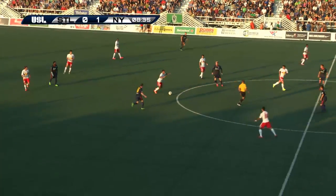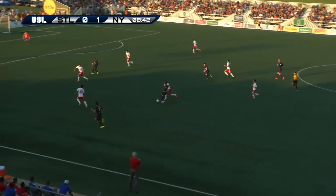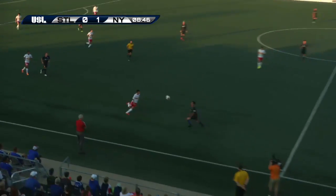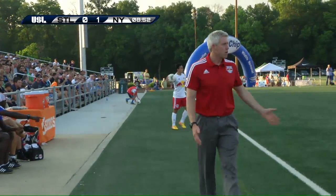Precisely, Joe. And any player of any consequence, no matter the league, when you're up front in the penalty area, is normally going to beat the goalkeeper one-on-one. So St. Louis playing from behind. 8:44 gone here in the first half at Soccer Park. This one out of play, right off the head of Siasolka.